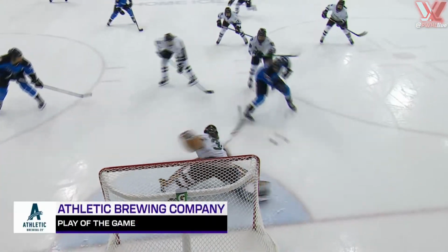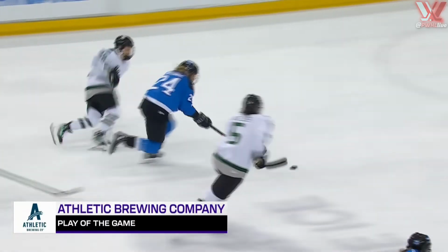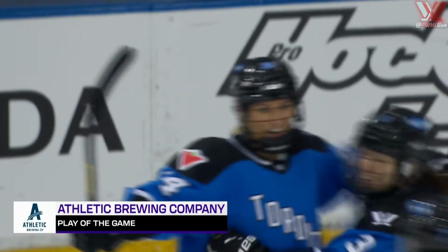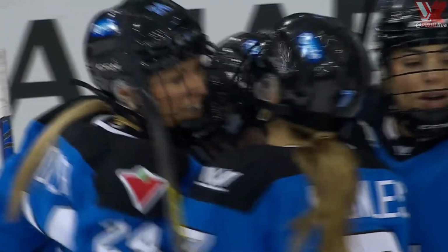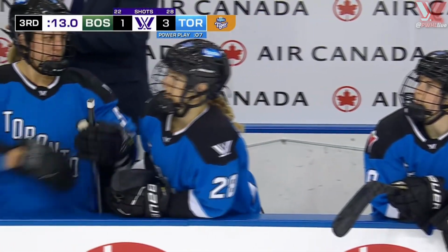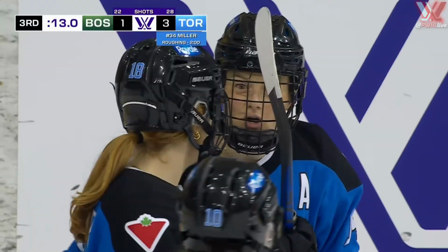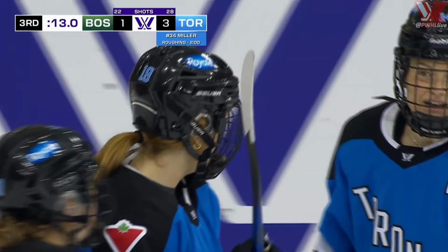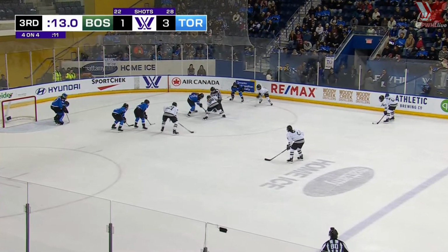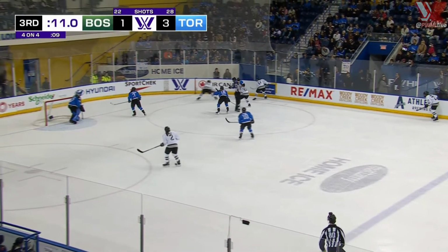But we see here, Spooner has been amazing, breakaway speed, Athletic Brewing Company player of the game, doing an amazing job showcasing her size, speed, and skill to put that one over Frankel and put her team up. And in a night where we've had some first goals, Monroe opening up scoring for Toronto in the first period, her first PWHL goal, and then Jess Healy for Boston getting her first on the season for the visitors.